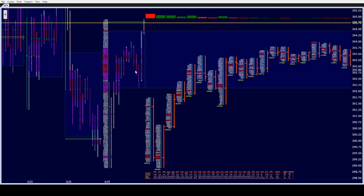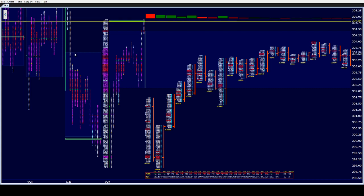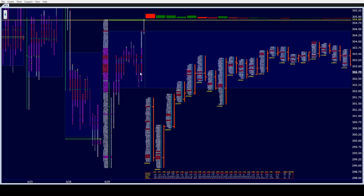For the ES, it's a textbook afternoon pullback low because their single prints held and you have an afternoon pullback low. Just like on Friday, afternoon rally high was textbook because we had the single prints. So 2 textbook days in a row, the way this market traded, especially today. And then, so that long worked out.